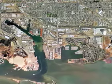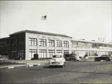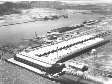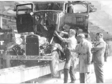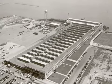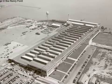In 1931, the Ford Motor Company opened a new plant on Richmond's waterfront, their largest assembly plant on the West Coast. Stretching a quarter-mile long and boasting more than 500,000 square feet of space, the Ford assembly plant employed 1,000 people and quickly became an economic boon for Richmond. The building was designed by Albert Kahn and praised as a masterpiece of industrial architecture when it opened.